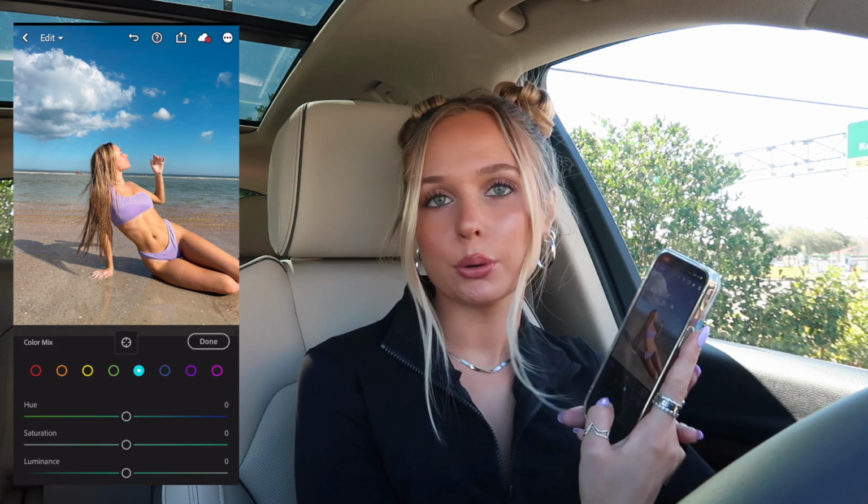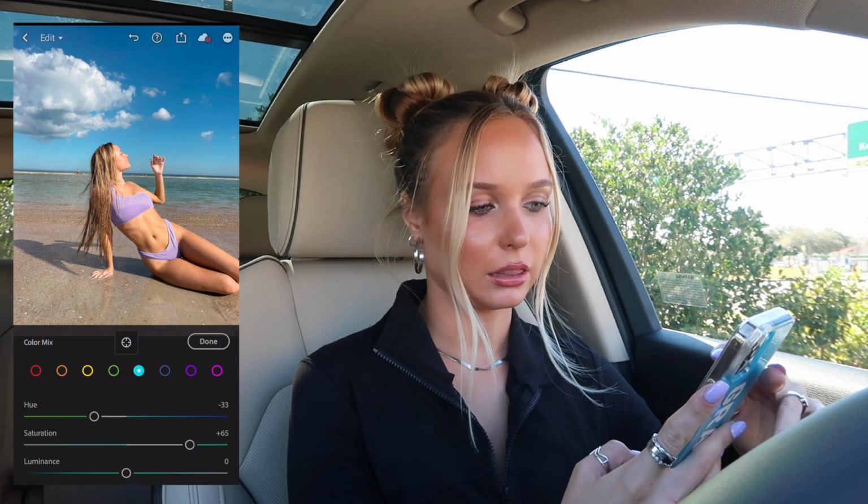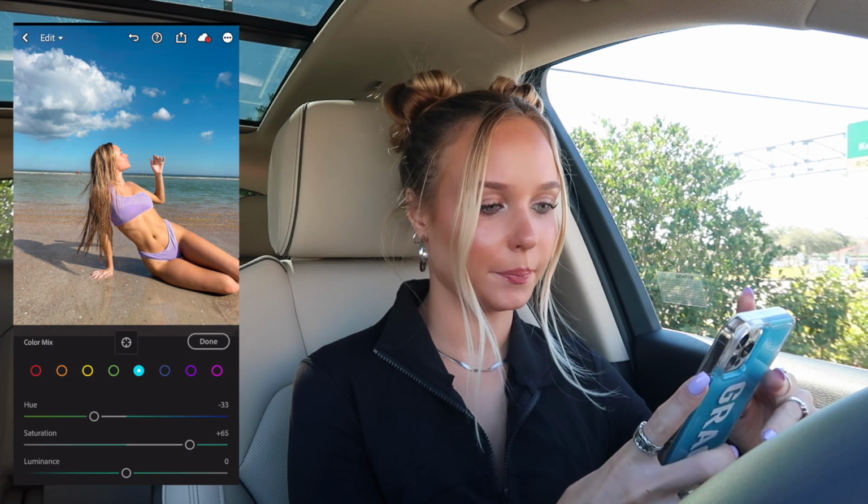Now we're gonna go into the aqua blues because the water is so light. Just kind of play with that and see what way I like it. I think I'm gonna bring it that way and bring the saturation up, giving the water that really pretty pop. So there we have the water.